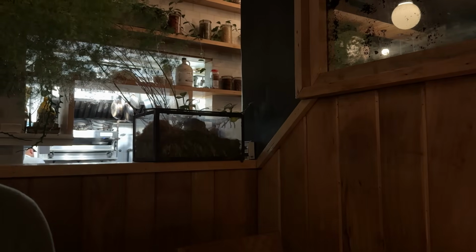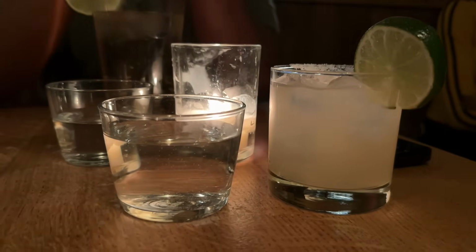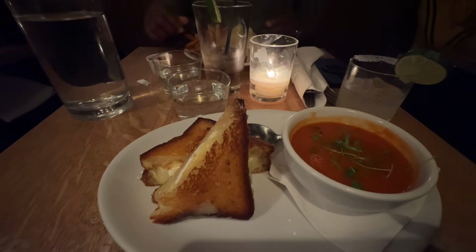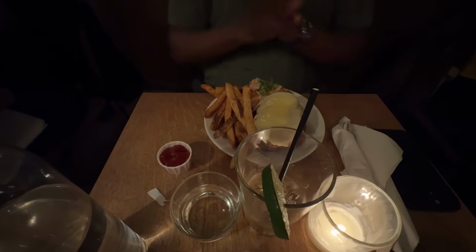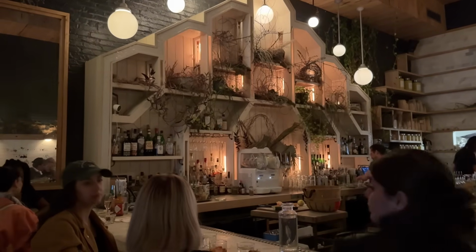If you haven't been to Sisters in Brooklyn, it's very vibey, it's very comfortable, and I have to say the food is absolutely delicious. This virgin margarita was more delicious than I thought it would be. And yeah, I'm a child. I went for tomato soup and grilled cheese. Sue me, okay?